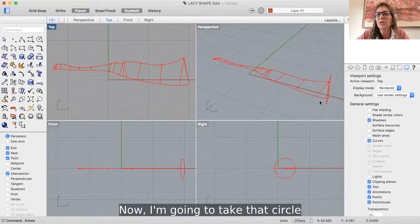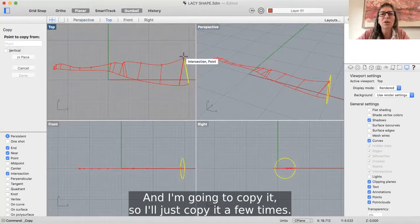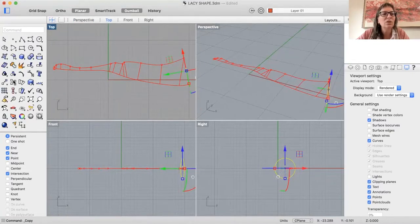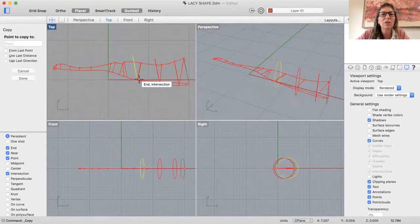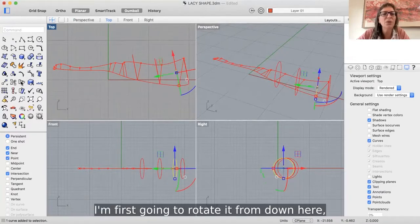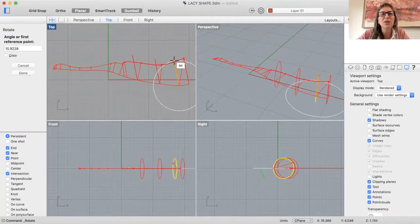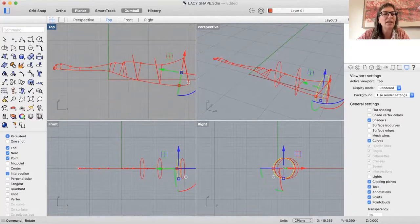Now I'm going to take that circle and I'm going to copy it. So I'll just copy it a few times. Let's see. Actually, no. I'm going to copy it. Let's copy it from down here. Go ahead and get those going. All right. So this one, I'm first going to rotate it from down here, from the end, go up to here, rotate it. Now I need to scale it.